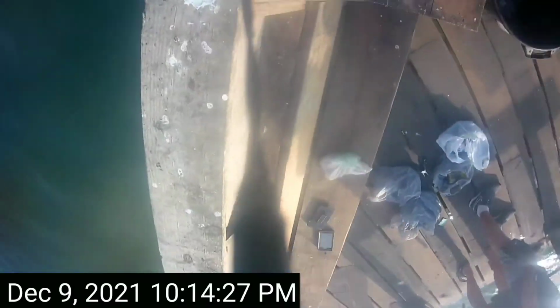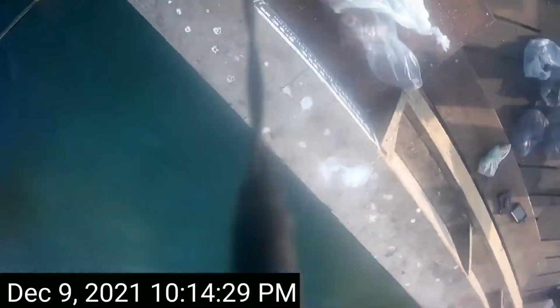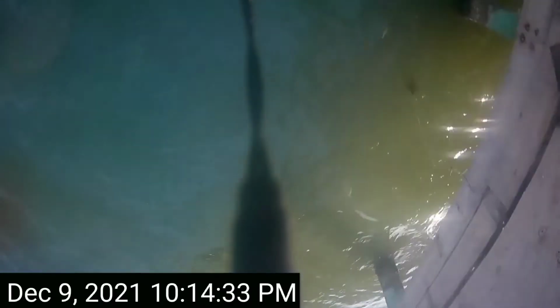Another thing we have seen is that all we see is little nibbles, like perch are messing with our bait, but not as quickly. It's there, but it's not as quick. And then obviously we bring our stuff in and our bait is gone. So we have been missing quite a bit of fish, but we have a few different theories of what's going on. Obviously the best way to do it is put a line in the water with the underwater camera, and that's what we're doing now.